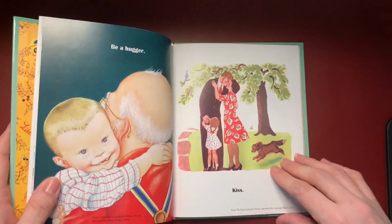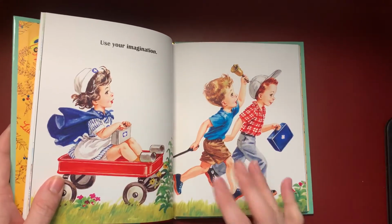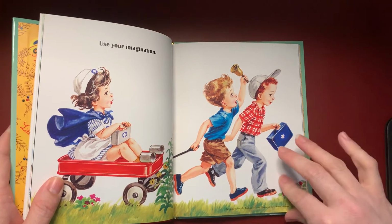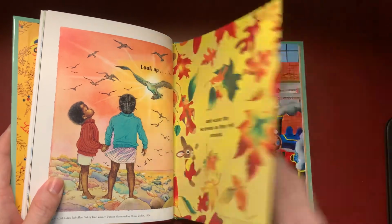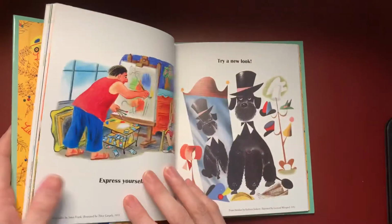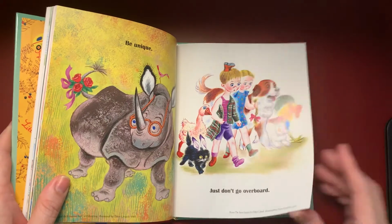I just thought it was neat. It's kind of like the best of all the Little Golden Books, and all the lessons you need in life came from Little Golden Books. How to use your imagination, look up, savor the seasons as they roll around you. This would be a nice gift for a small child, or, you know, an under-second-grade child for Christmas.